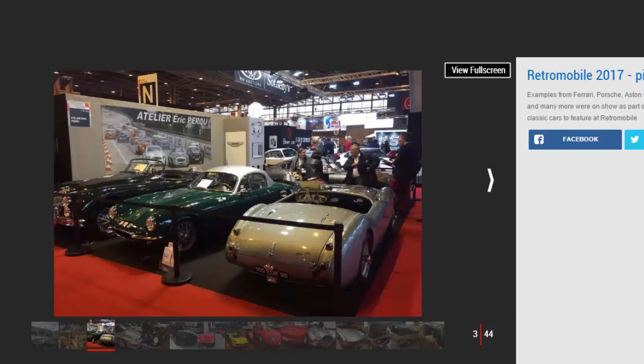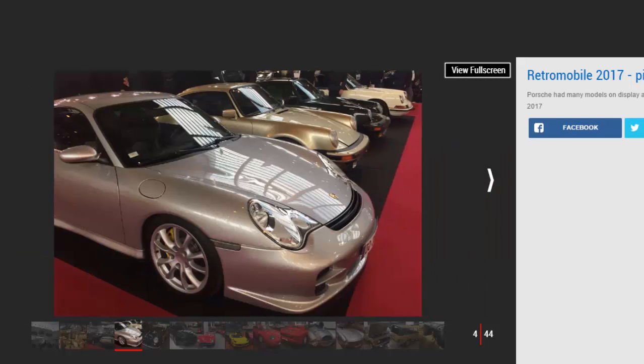Retromobile Gallery. One of the main highlights was undoubtedly Ferrari. Celebrating its 70th birthday this year, Retromobile paid homage to the Italian manufacturer by showcasing many of their classics from the world of road driving and track racing, including the 250 Lusso, Testarossa, F50 and more.